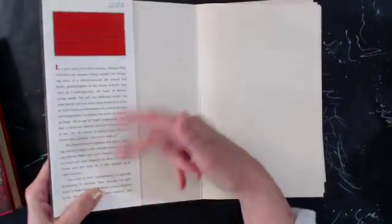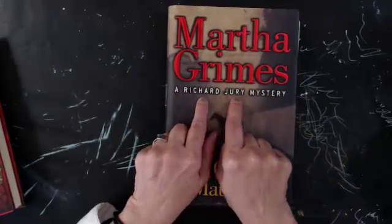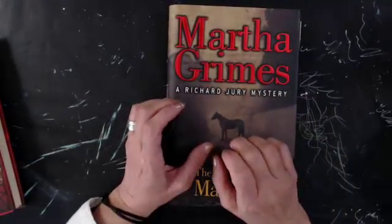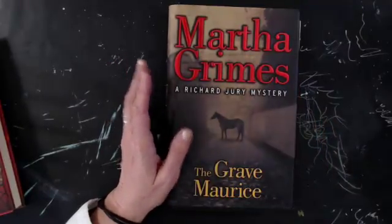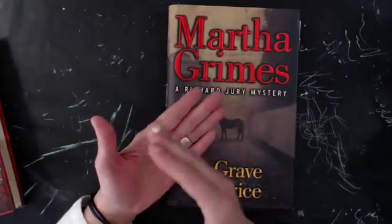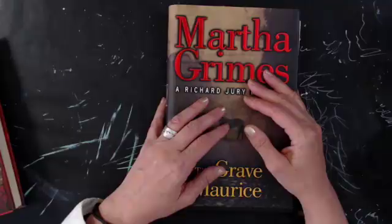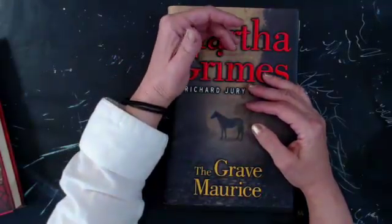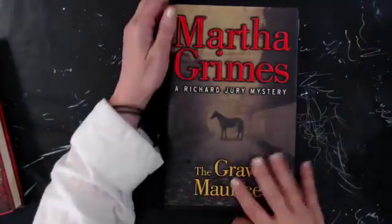So anyway, there's the first paragraph. And like I said, I think there's probably about 20. I spent like a year on them. When I found Martha Grimes, there were maybe 5 or 8 books that were already out. So I immediately read all of those and then started collecting them up as I went.